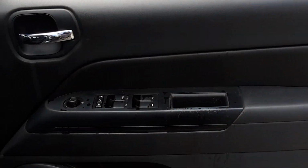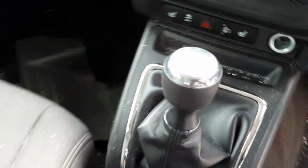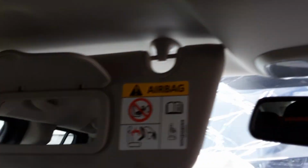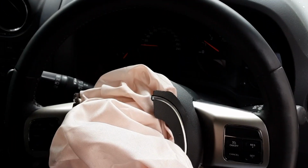We have the driver's side door trim, power window master switch. This vehicle is fitted with black cloth interior, black center console, manual type, 5-speed manual gear shifter, heated controls, single stack CD player, interior mirror, courtesy lamp, left hand sun visor, right hand sun visor, and the instrument cluster. And a tidy 3-spoke leather steering wheel with cruise and audio buttons.